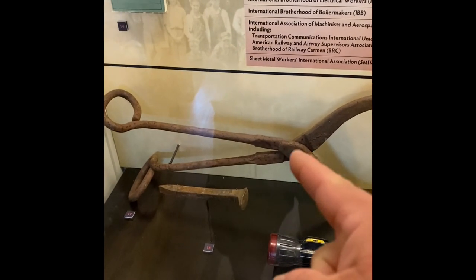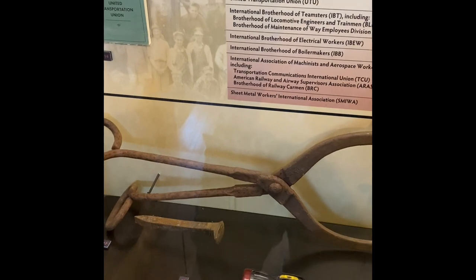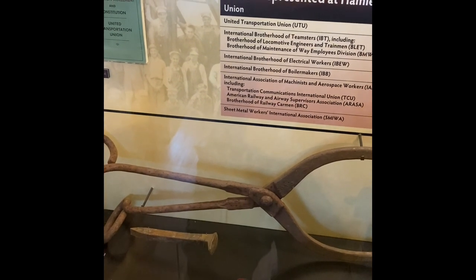These are railroad tongs, or cross tie tongs, that were used to set the cross ties in place.